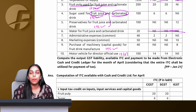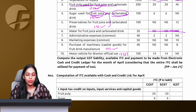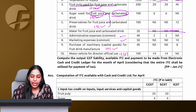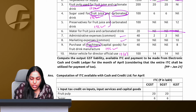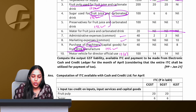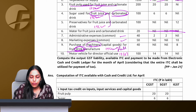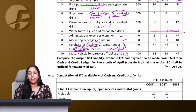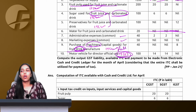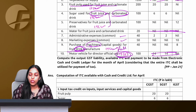Administrative expenses common. For once, I will take full in my credit ledger. After that, apportionment will be done. Marketing expense, again common ITC I will take. Machinery, again, machine is for fruit drink only. If it is for fruit drink, it is taxable. So again, full ITC I can take. This is not common. And motor vehicle for director's official use. Now, motor vehicle we know the ITC is blocked only according to section 17(5). So this is blocked. Therefore, you ignore this also.